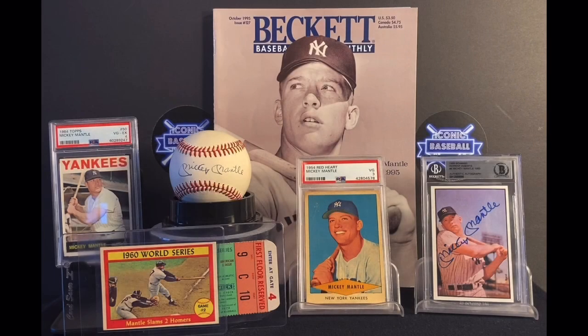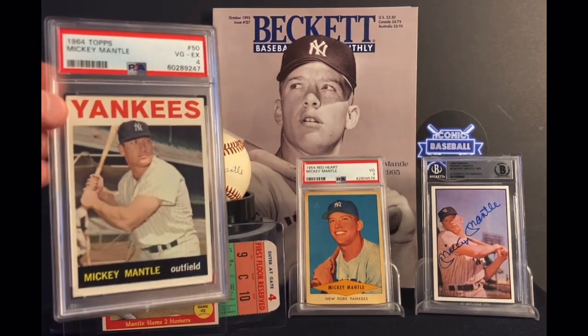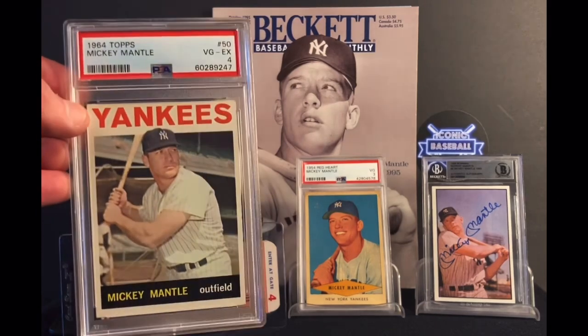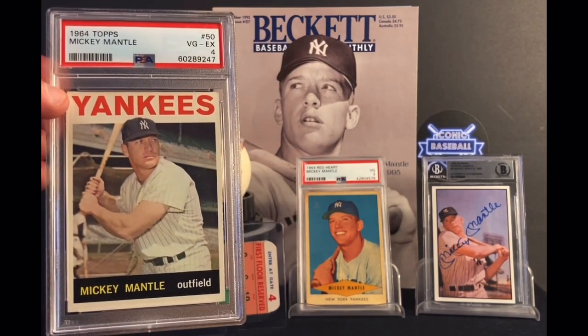Okay, into the collection here. Let's start with the first Mantle card I ever owned, and this goes back to my teenage years. This is the first Mantle that I ever added to my collection, and this is the exact copy of that Mantle. I believe I purchased it in the early days of AOL message boards.